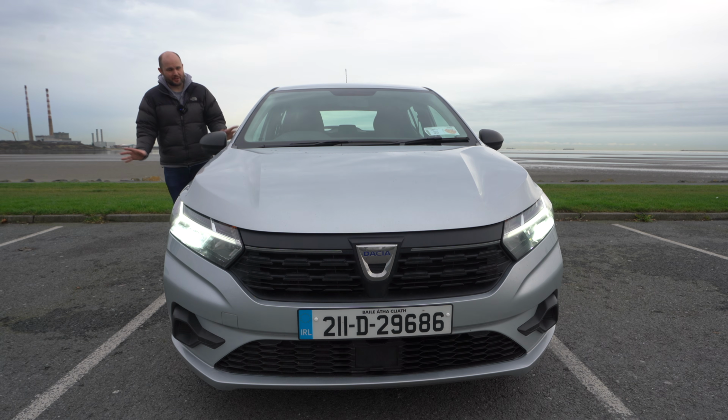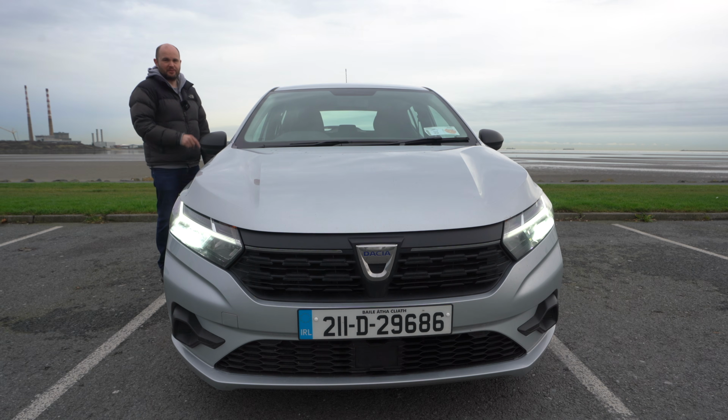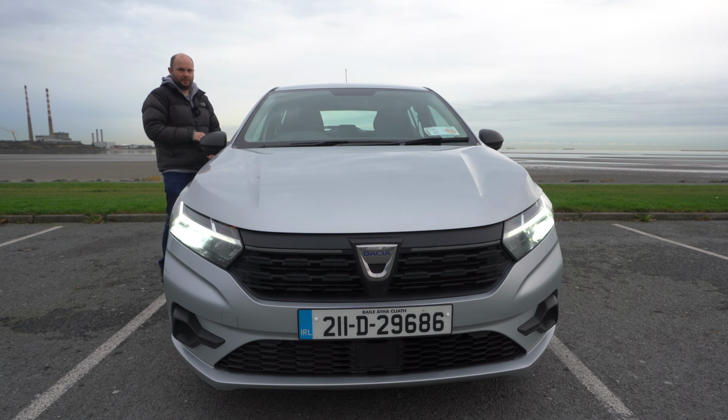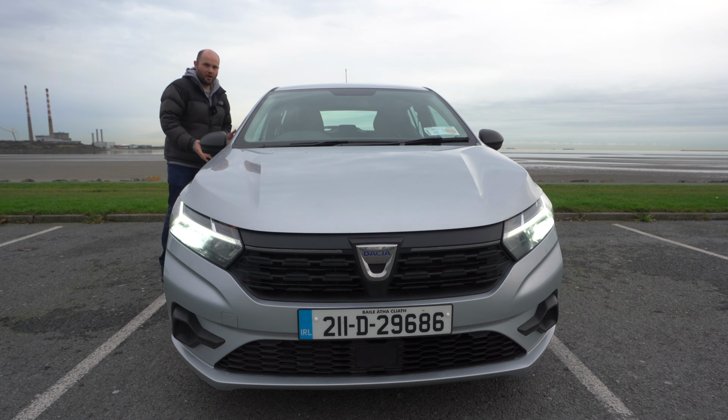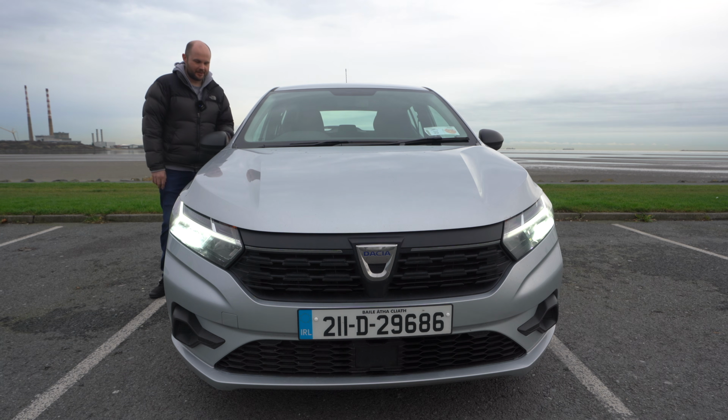Now, it is no frills. If you like windy up windows at the back, aircon that when you press the button you can feel the engine just drain a little bit, a small 65 brake horsepower engine. If none of those things are a concern to you, then you're going to love it. There's even little manual handle things for adjusting the mirrors. I haven't seen them since, I don't know, 1999 or so.